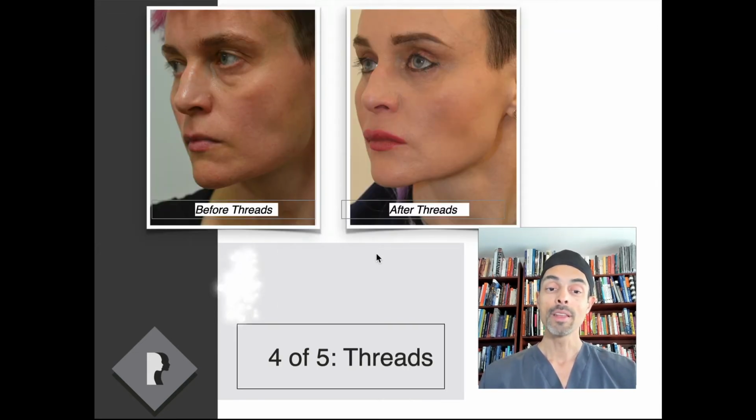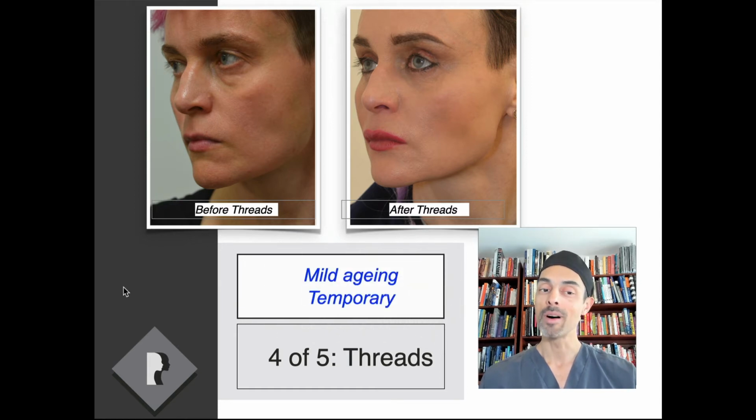Thread lifting. Well, thread lifting is often quite heavily marketed in the media, and it can be used by non-surgical clinicians to lift the areas of the face. However, it is only really suitable for quite mild aging, and it is temporary. It only lasts for a period of months, and is not suitable for all patients, because particularly if you have thinner skin, well, you can see these tiny little threads and it can create irregularity.